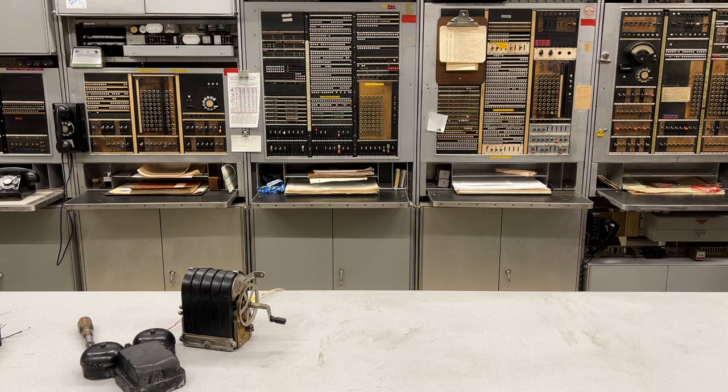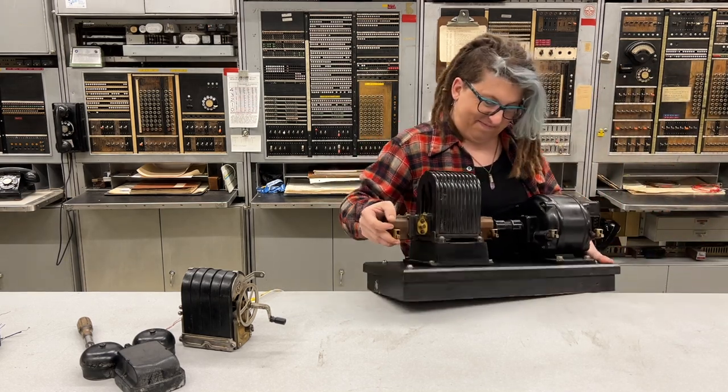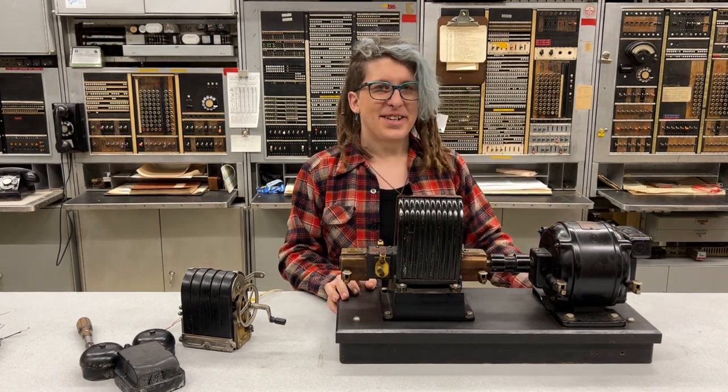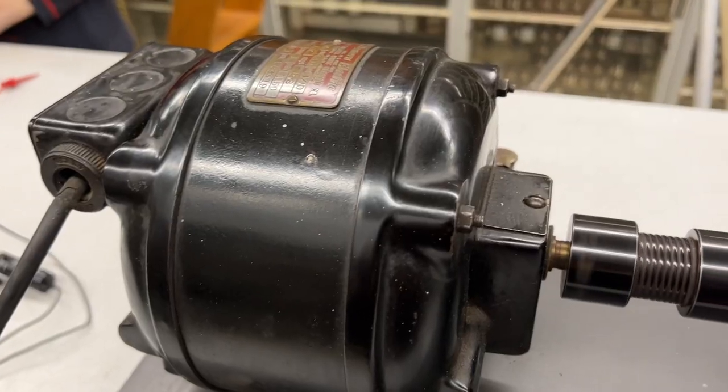See, as long as they were spending their time manually ringing someone's phone, that was time they were not spending handling other calls. So, out with the magnetos, and in with this. This is a ringing generator designed in the 1910s, and it's basically a magneto with a motor attached.